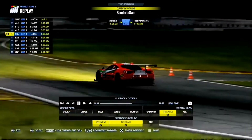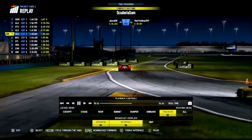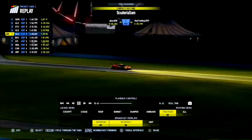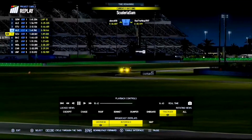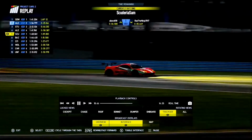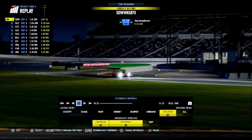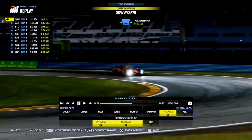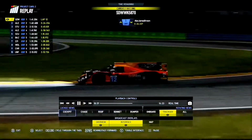So there's only a couple of drivers who haven't pitted, I think, at the moment, and I'm reckoning they're going to be waiting for the sun to come up before doing so. Same with Stuart Davis. Yeah, it's obviously the leaders of the two classes. So Scuderia Sam here running 5th overall. Still got Baz Ninja behind him. So yeah, he's still yet to pit, and so is Stuart Davis.